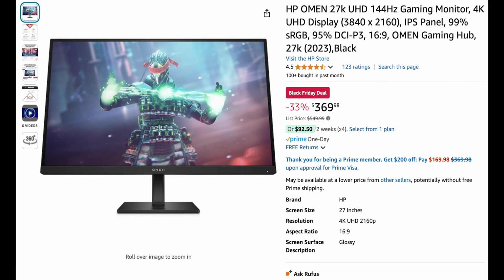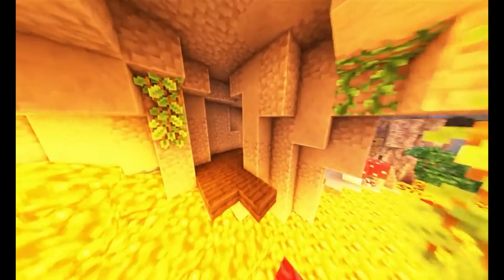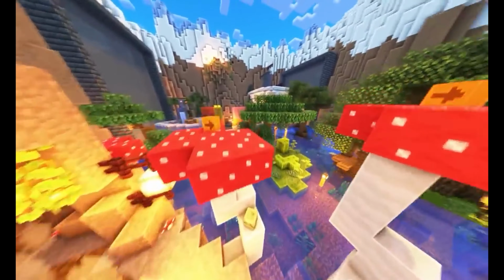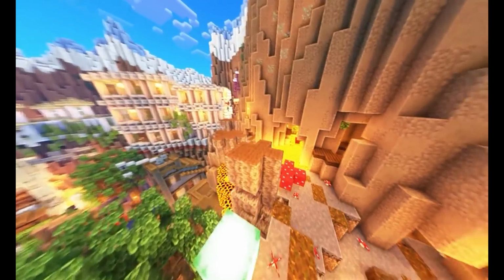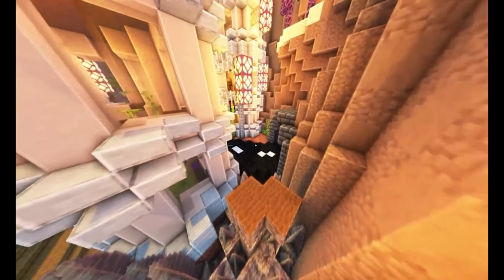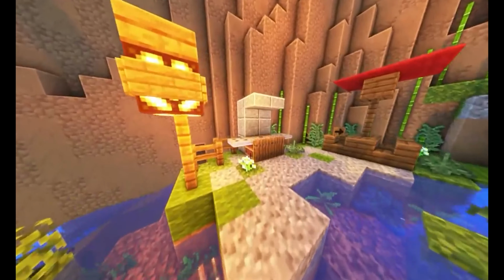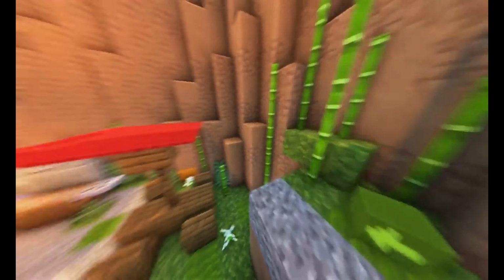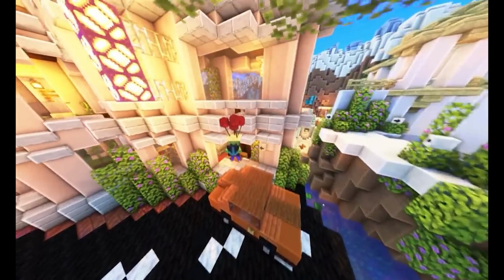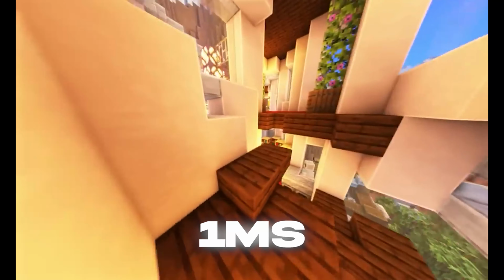Keep in mind that it's already 18% claimed, so if you want to get a 4K monitor at this price point, you have to hurry up, and if you see it on this sale, I recommend buying as soon as possible. Honestly, for $370, I don't think 4K is that expensive anymore. The only expensive thing about 4K are the PC components, but monitors are getting cheaper and cheaper as time goes by, and this Omen 27K is an insane monitor in terms of price to performance, especially for a 4K one. And by the way, it's also pretty fast with a 1 millisecond response time.